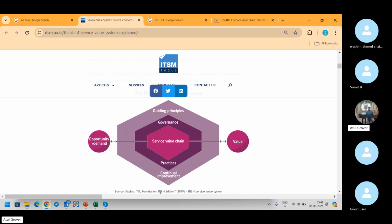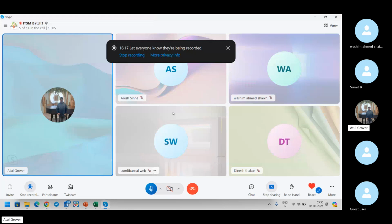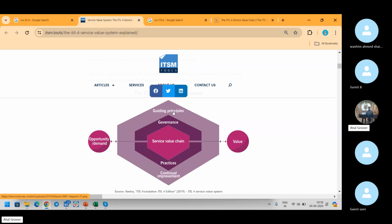Whether you are doing any kind of business or providing any kind of services to your customers, these are the important points. Number one is the guiding principle. If you want to implement a process for your customer, there must be some guiding principles. If I say I want to learn driving, what is the guiding principle for learning driving? One, you should be 18 plus. Two, you should be able to understand the language where you are staying, whether it's English, Japanese, Hindi, Punjabi, or Gujarati. You should know the local language. Third, you should know the traffic rules. So these are the guiding principles to get a value.